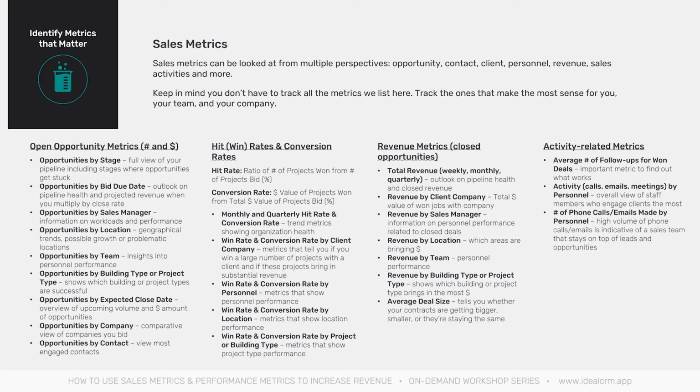Activity-related metrics. This is of course not a surprise to you, but follow-up is key to closing sales, and keeping metrics of average number of follow-ups for won deals and staff members who engage clients the most provide direction and incentive for others. Examples here include average number of follow-ups for won deals and activity, calls, emails, meetings by personnel.